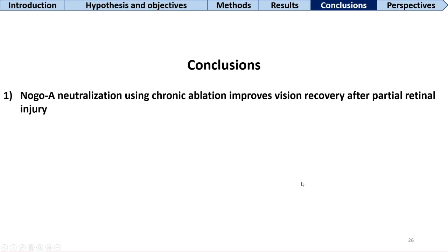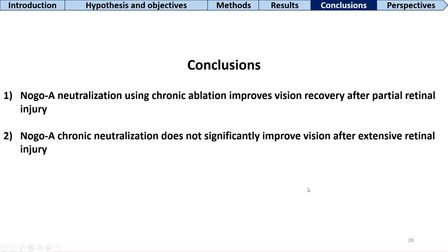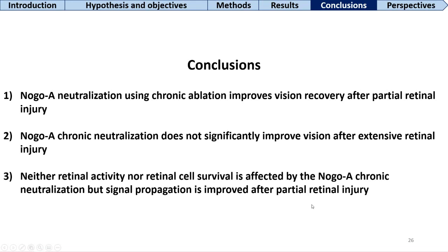And so in conclusion to this part, we can say that the neutralization of Nogo-A using chronic ablation improved visual recovery after partial retinal injury, and that this chronic neutralization does not affect visual improvement if the injury was extensive. And lastly, neither retinal activity nor retinal cell survival is affected by Nogo-A chronic neutralization, but signal propagation in the V1 seems to be improved after this partial retinal injury.